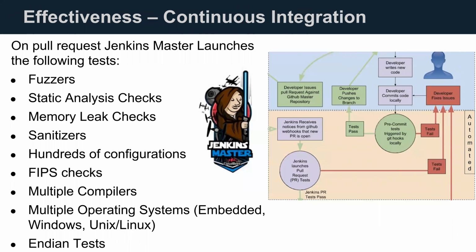Once the local commit tests have passed and we're into the pull request test, these are the tests that run against each pull request. We have a series of fuzzers that run. We have static analysis checks. We have memory leak checks. We have sanitizers that can also catch memory leaks, but they catch stuff like buffer overflows and underflows. We test hundreds of different configurations for the library, including configurations that customers of ours are using today, and we do that to ensure that any changes don't break existing customer use cases.